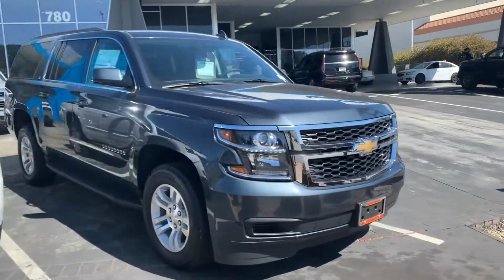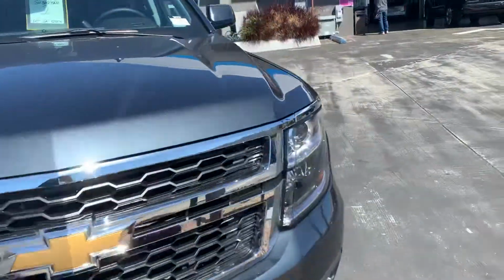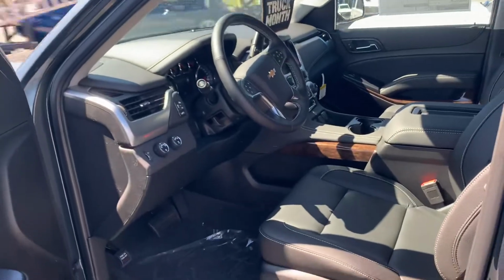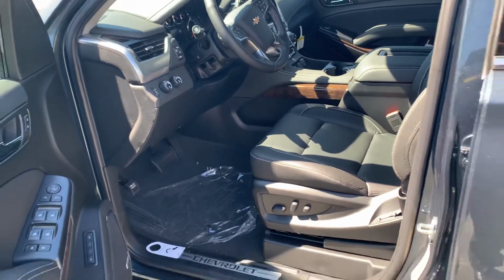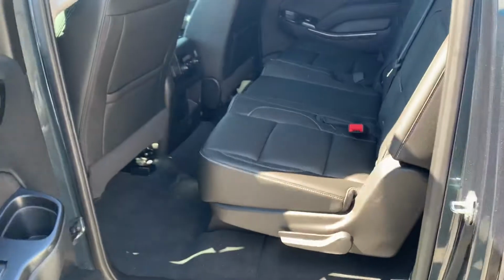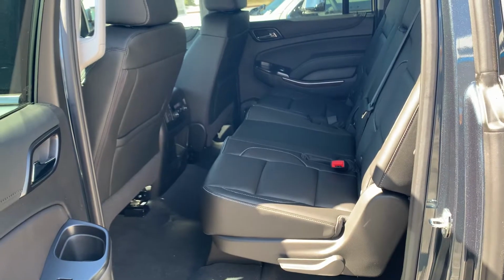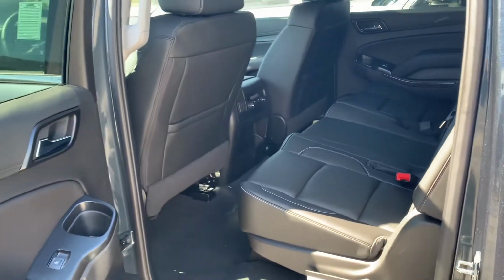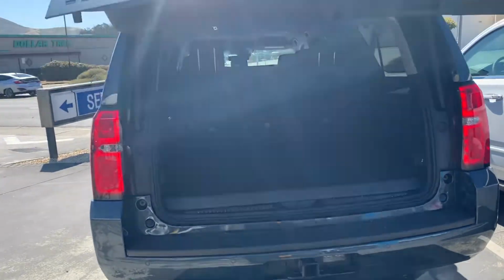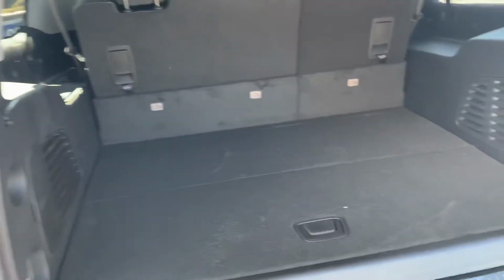Remote start, four-wheel drive, Apple CarPlay, Android Auto, backup camera, those all are standard. Black leather interior, powered seats, a full middle bench, which is very rare for these Suburbans. Usually have the captain chairs, AC controls, plug outlet in the back. And beautiful cargo room back here as well. Underneath storage.